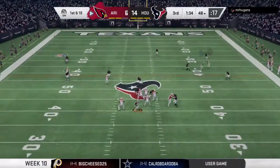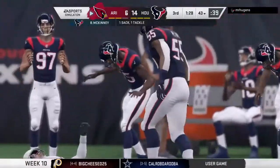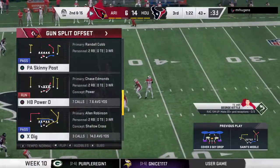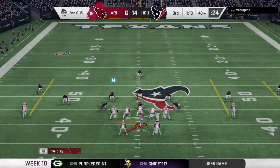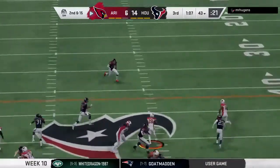1st down, Murray. Buying time to his left, and he can't find anywhere to go with it. And he goes down. Benardrick McKinney in there to get him, and that is sack number 6 now for him on the year. Pass protection has been a problem all night long as they come up facing 2nd and a bundle. On 2nd down, this is Edmonds.